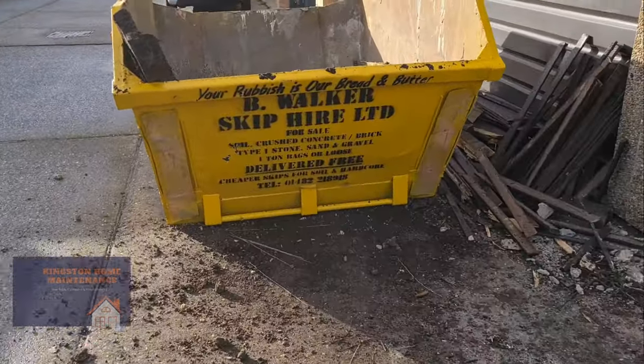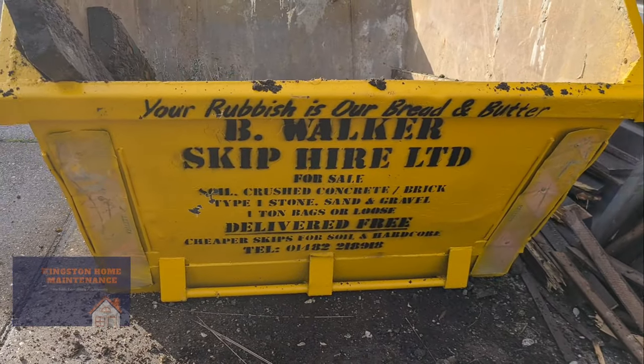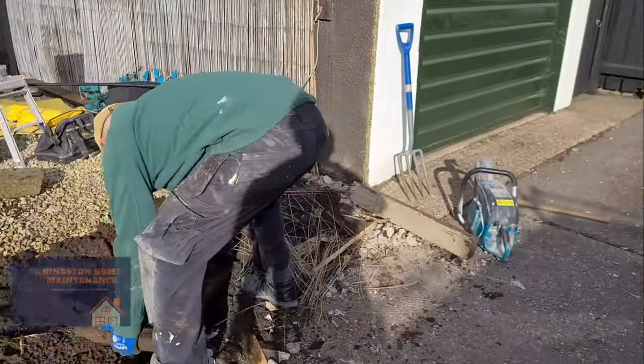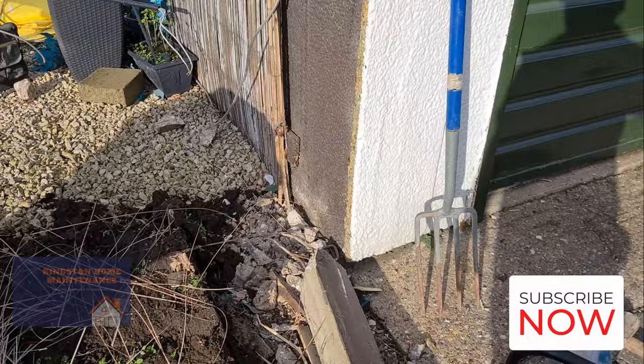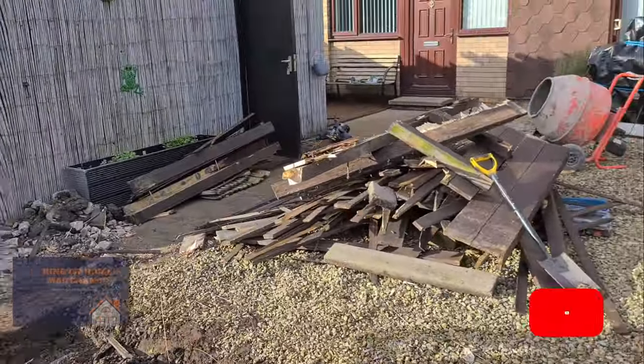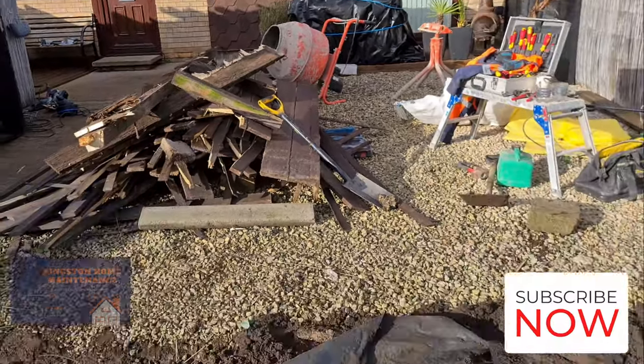I'll give him a quick plug. Be Walker Skip Hire. Very friendly people. Always look after us. Expensive though? No, they're not. It was a reasonable price, that one. I'm not going to tell you.